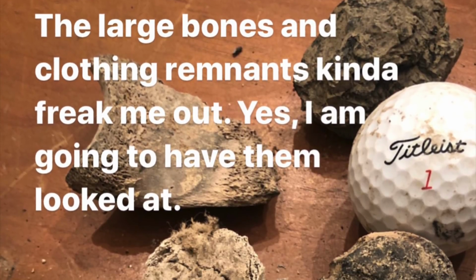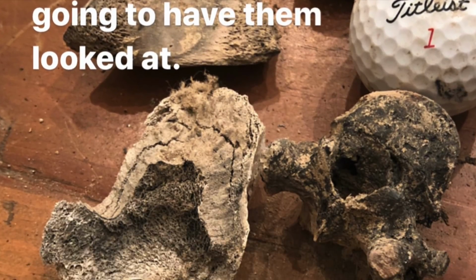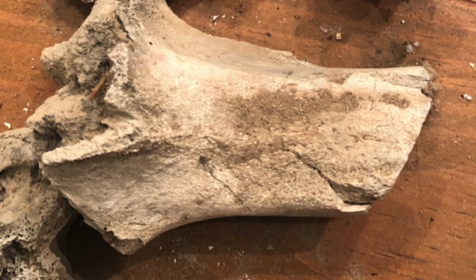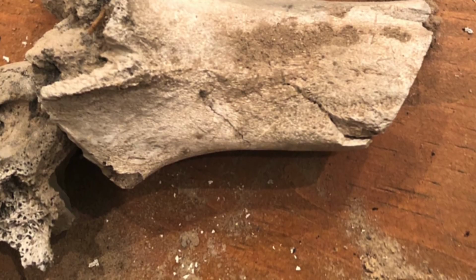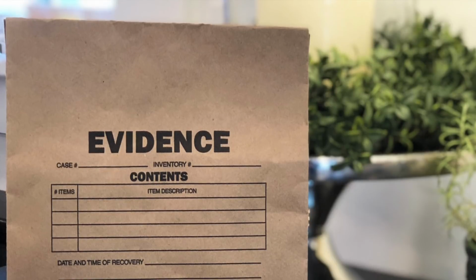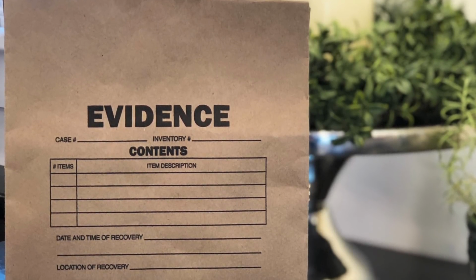After sharing this on Instagram and thinking it over, I did end up calling the police department because look, there's large bones in the fireplace, there's pieces of clothing and buckles. Your thoughts can go a little crazy sometimes, but I also thought they could have been animal bone, knowing that's where they used to cook meals.